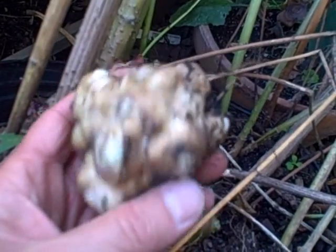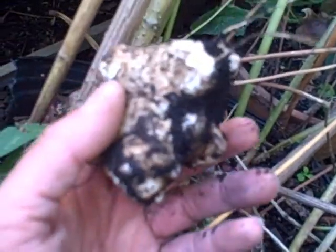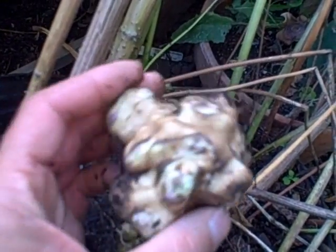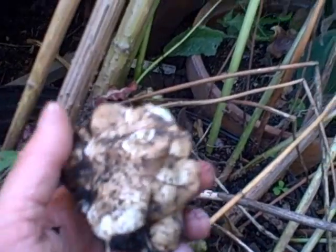It's actually rich in inulin and does not need to be cooked, like a potato or anything like that. Just wash this off, slice it into chips, dip it in some guacamole, and you're all set. Man, these guys are so delicious.